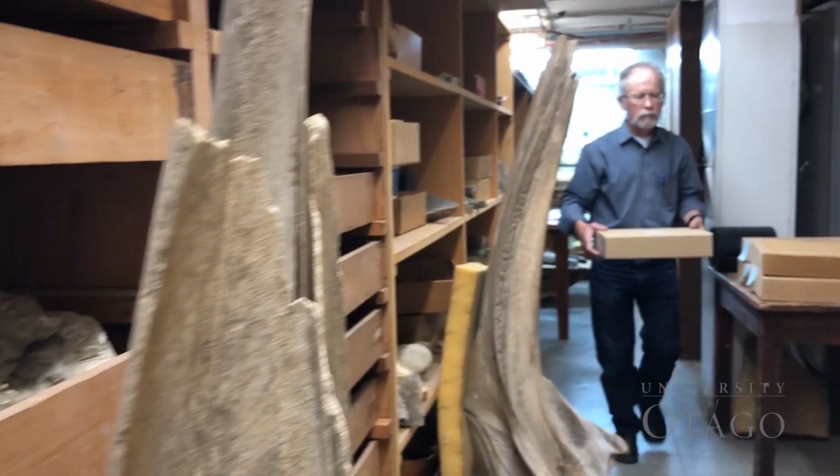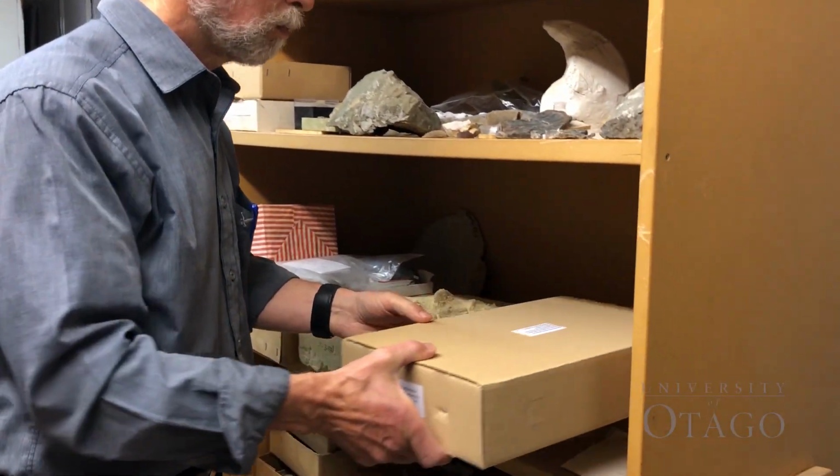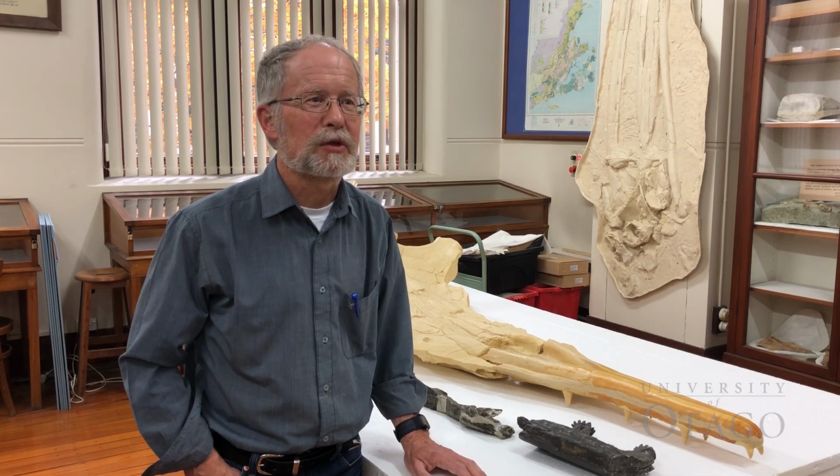It'll be a bit contentious. I know some people will think, well, maybe it truly was a filter feeder and not a suction feeder. So we've made a case, and we'll see how it's received.